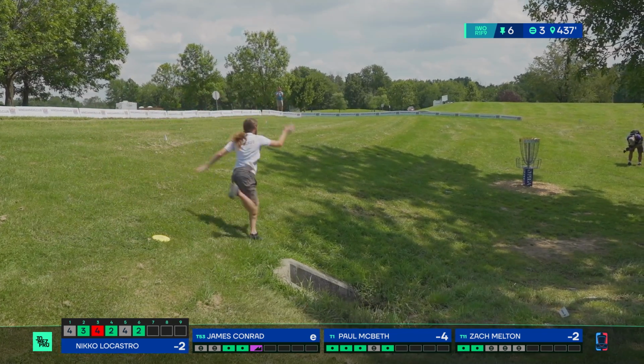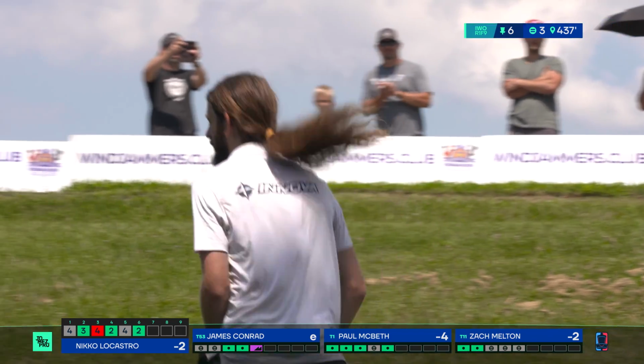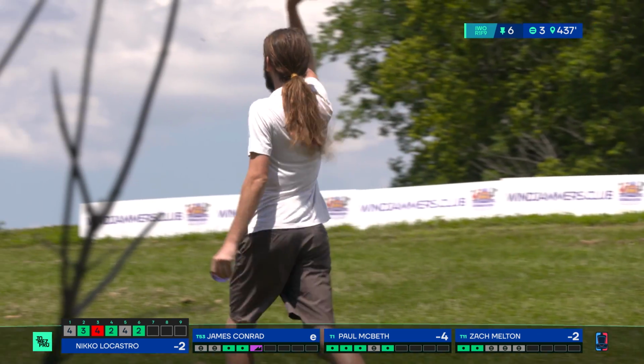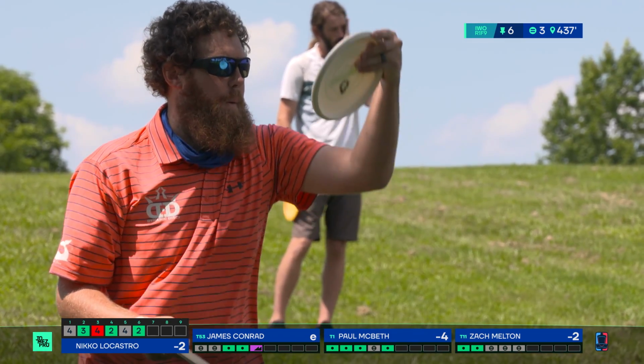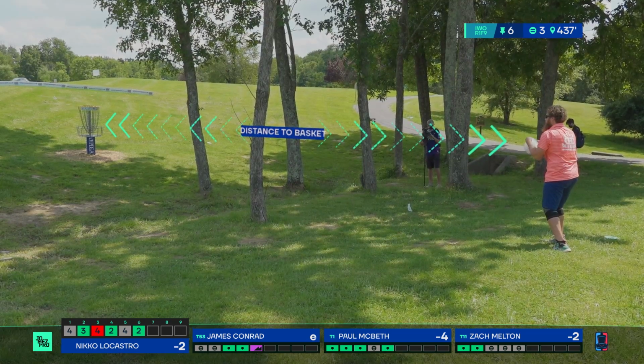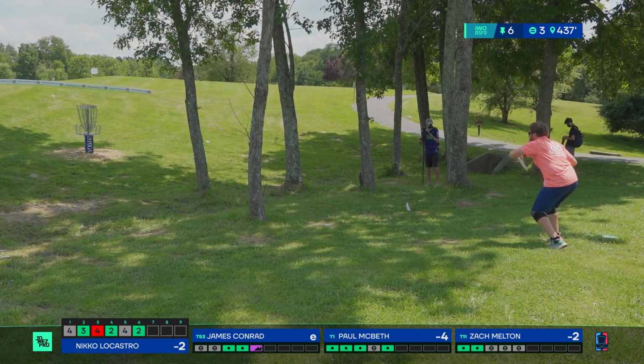Conrad to get one back. I don't think I've ever seen him miss a jump putt before, Paul. Yeah, that was a bit surprising, but I mean, that thing went in with the fire. Yeah, he wasn't going to leave it short.